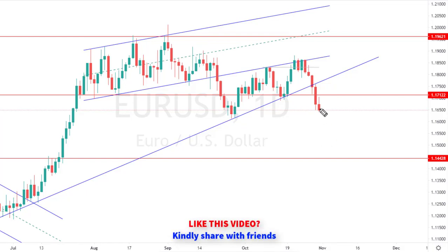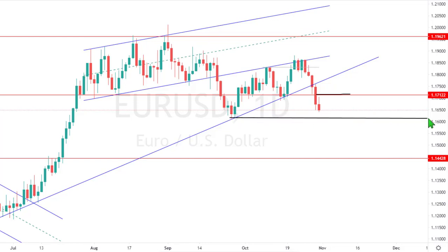If the bulls should step in next week, they still have to clear off this key level structure, which acts at the price level of 1.17122, before they can anticipate a bullish rally on this currency pair. So next week, pay close attention to the key level structure of 1.17122 and the swing low right here, which acts at the price level of 1.16500.